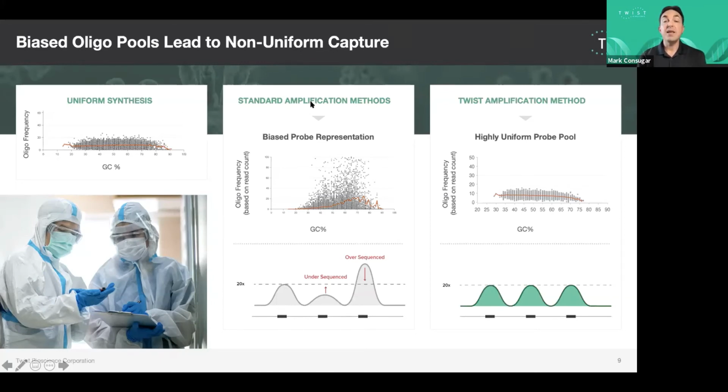When you amplify, molecular biology and all of the misgivings that come with that, i.e. PCR biases because of GC composition, rears its head. And that's when you have a biased amplification strategy, you can get biased probe representation. Biased probe representation will give you a biased sequencing representation, and this is where you get stochasticity. Twist has a proprietary method, though, where we've been able to maintain highly uniform probe pools post-synthesis so that we do not have this stochasticity or bias, and you get nice uniform coverage across your regions of interest.